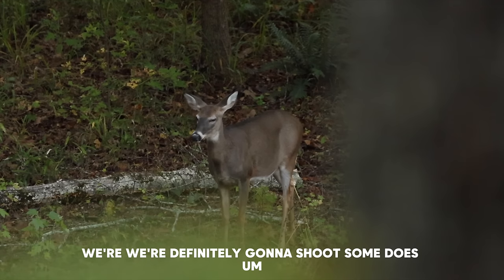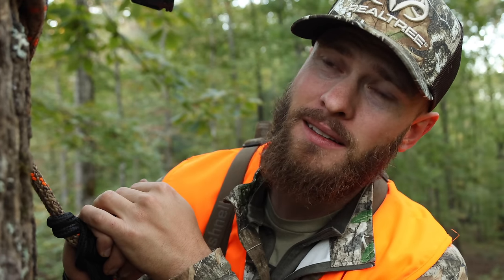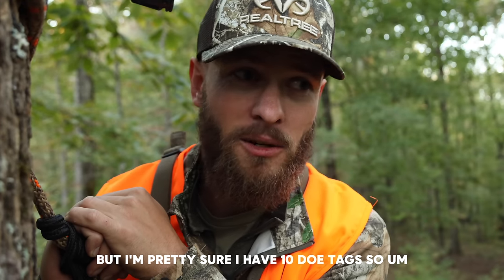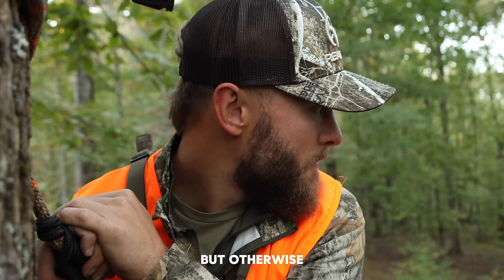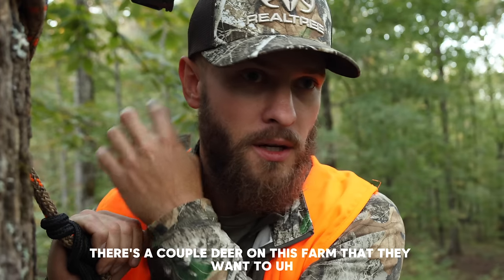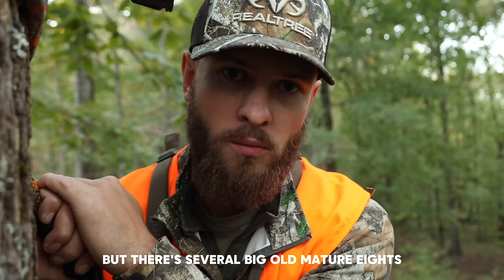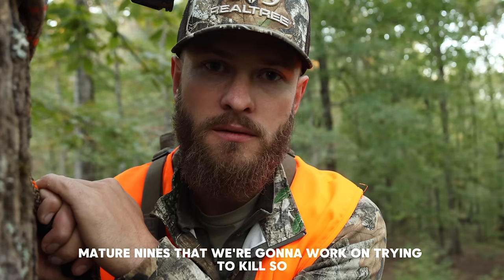We're definitely gonna shoot some does. They wanna take some does off this property, and I think I have like 10 doe tags that came with my license. I'm gonna double check, but I'm pretty sure I have 10 doe tags. So we're gonna shoot a couple does if we can, but otherwise, we're gonna shoot any big mature eight. We're gonna pass a couple of 10 pointers if they come in. There's a couple deer on this farm that they want to give the pass. They think they're 4.5 years old. But there's several big old mature eights, mature nines, that we're gonna work on trying to kill.